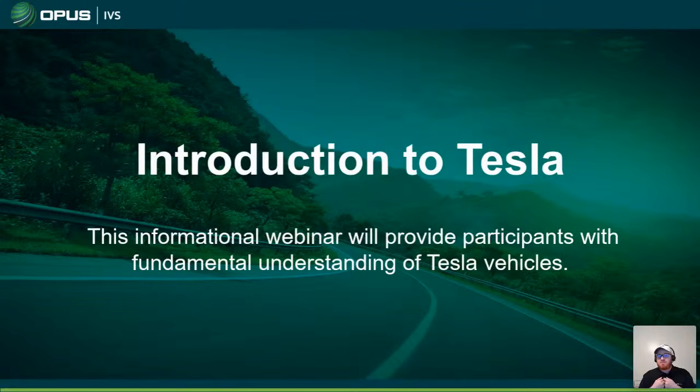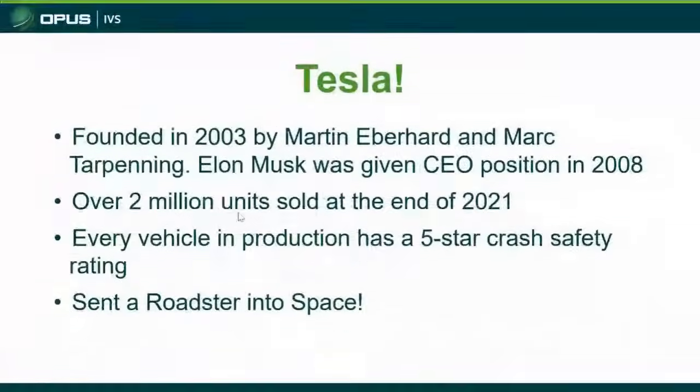So what I'm here to do is give you a head start, because it's always easier to be ahead of the curve than it is to be behind it. So what I'm going to do is take my camera off so you guys can look at all my fun images. And we're going to get started with a little bit of information about Tesla.